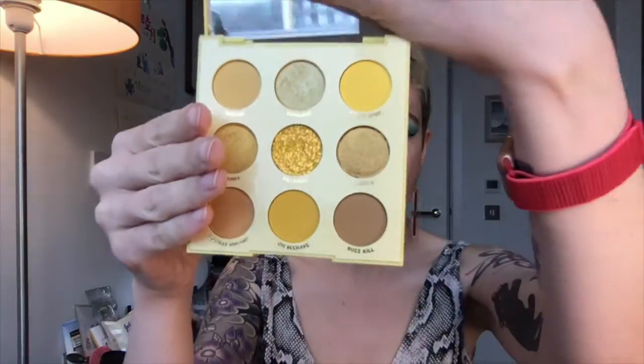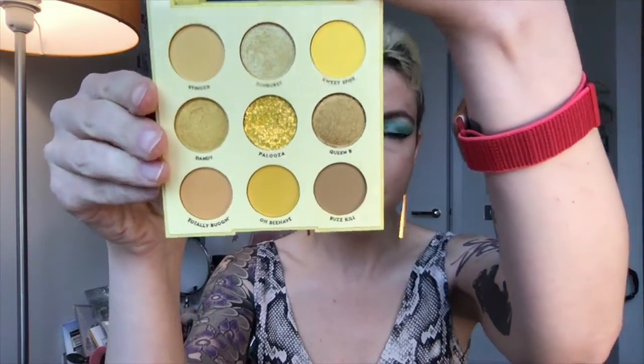A bit of a surprise, and it was kind of a surprise to me, but at number 8 is the Honey palette. I know a lot of people rank this as their least favorite Colourpop palette, or at least their least favorite 9-pan Colourpop palette. I really like it, and I got a lot of use out of it over the summer when it came out, and I actually really want to use it a bit more. So you can see I think it's a really beautiful palette.